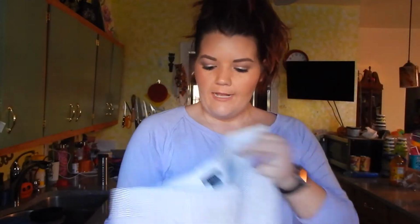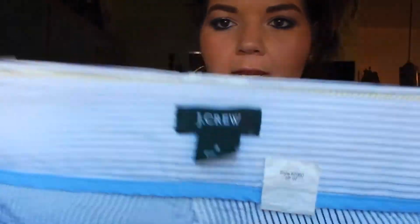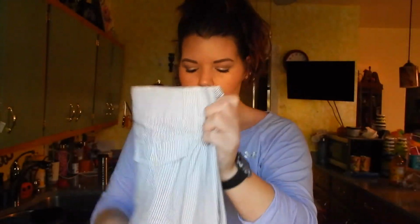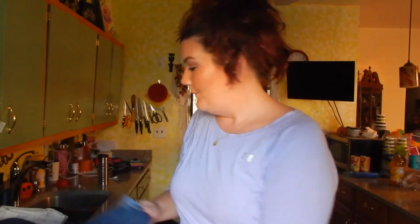And then these are, I think, Polo. Nope, these are J. Crew, and they are kind of striped. These are as preppy as you can get in my eyes, like that blue pinstripe. And then they are cuffed at the bottom, and they kind of have a wide leg going on. So yeah, these are another pair that I'm excited about. I know that J. Crew is pretty popular.